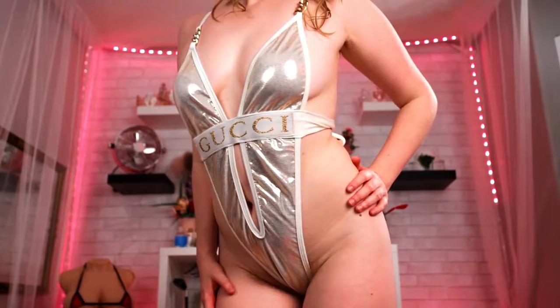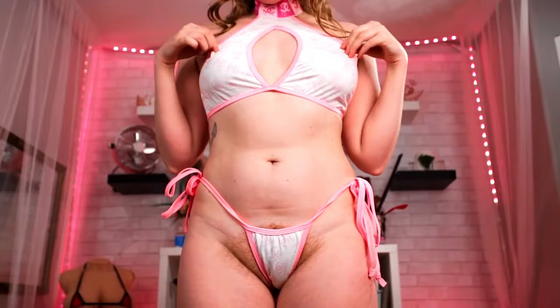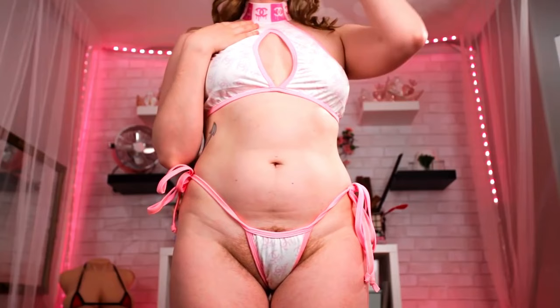Okay, so next is this cute Chanel pink two-piece. Again, I don't think I'll buy any more that have this. They're cute, but I just don't really like how they sit on me. But yeah, really cute. Love the white and pink.